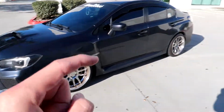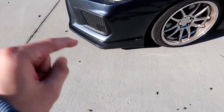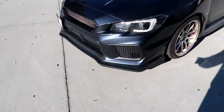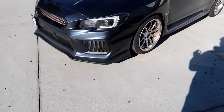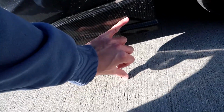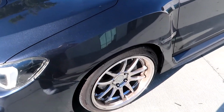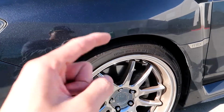Obviously the stock WRX comes at a really ugly ride height in my opinion, and the front bumper does not help at all. The front lip I have on the car actually makes the car look a lot lower than it actually is. If I were to take it off, just the stock bumper would look really high off the floor. You can kind of see how it would look. If I remove the front lip, you would basically have this much of a gap from the floor, even if you're sitting on coils or lowering springs. And even though I'm on bags and raised all the way, the front here still, in my opinion, sits almost a little bit better than the stock ride height.